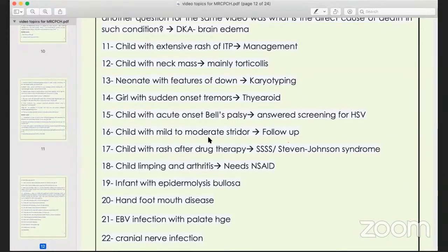Now, Epstein-Barr virus with palatal hemorrhage. Yes, petechiae in the palate, and there may be exudate in the tonsil. And organomegaly, there may be features of pancytopenia. So there can be a rash in the body. The patient presented with low-grade fever for a long duration, and the patient is not improving with antibiotics.